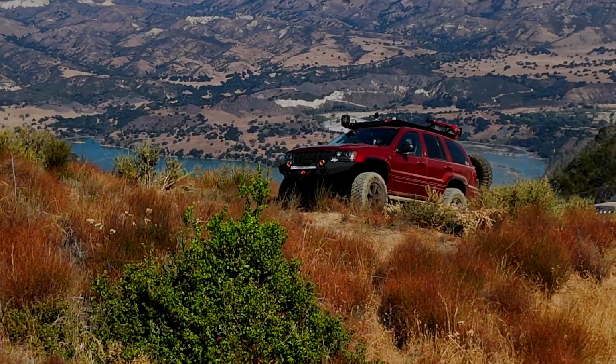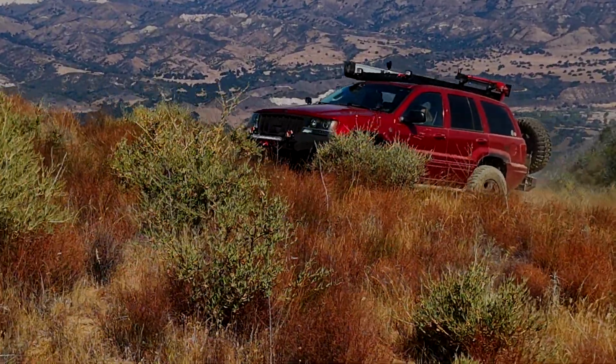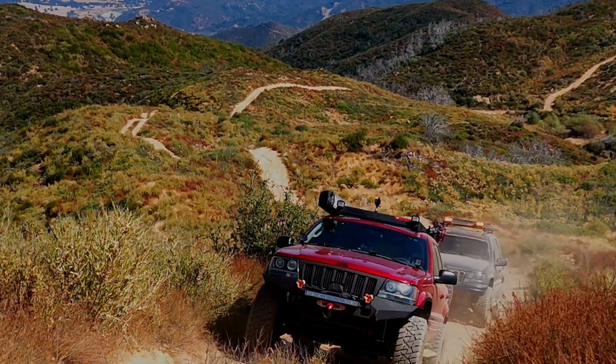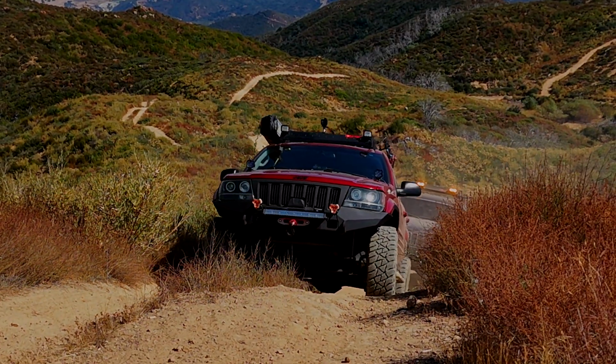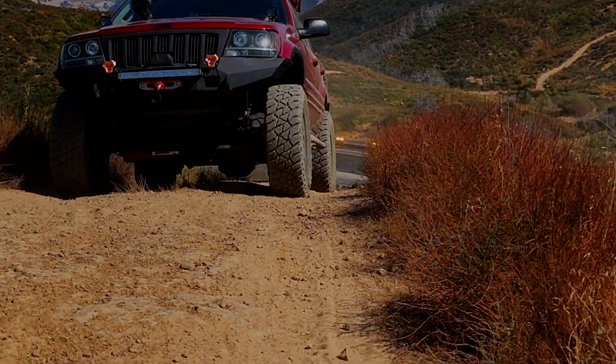If you're thinking of getting out and off-roading, this is a great place to practice. And it won't be easy beating these views. Off-roading is my thing. And if you think it's yours, then get up and get out there and try it. You will love every second of it.